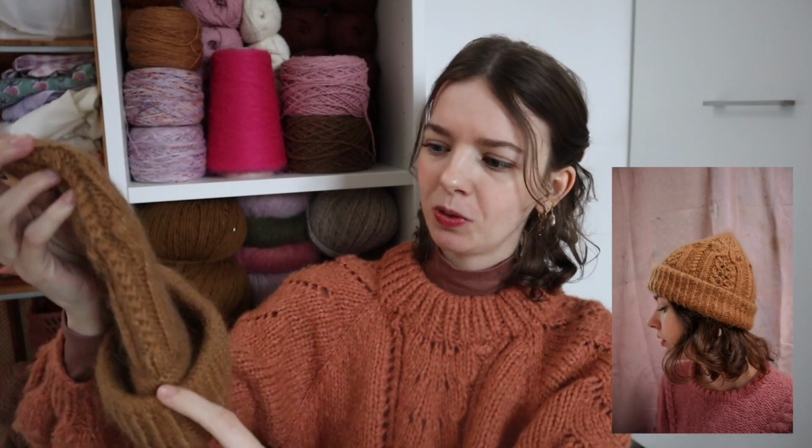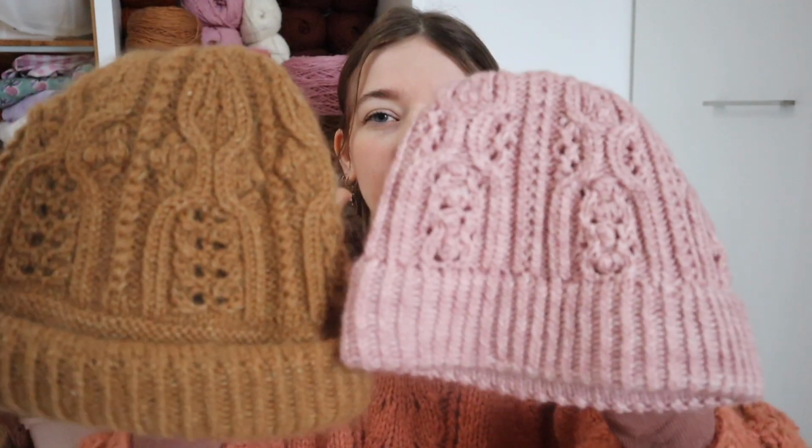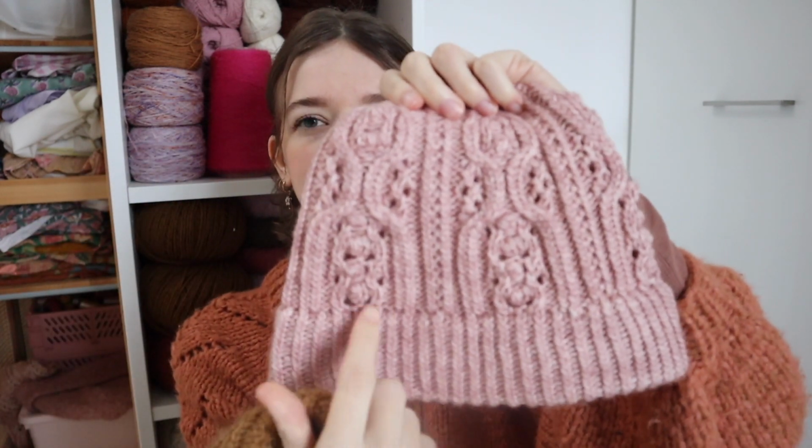Today is the day that I released my first paid for knitting pattern, which is the pattern for the Hermione hat. I think I showed this in my last knitting podcast. I definitely had one of them finished, which I believe to be this one. This is version 1 and this is version 2. They are slightly different with regards to pattern, because this one has more lace and then bubbles right there, and this one has the bubbles spread out all the way to the top. So this has been released today.